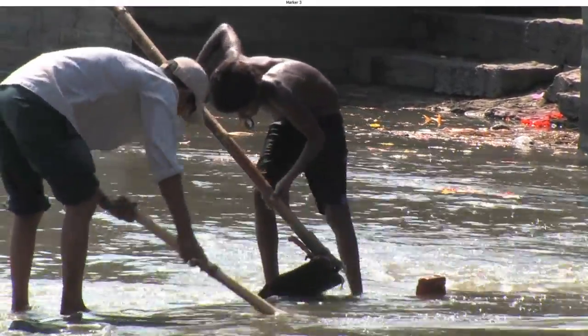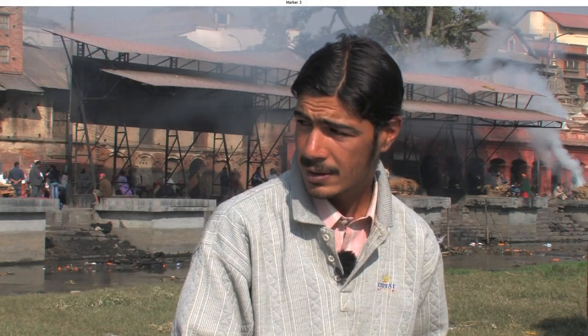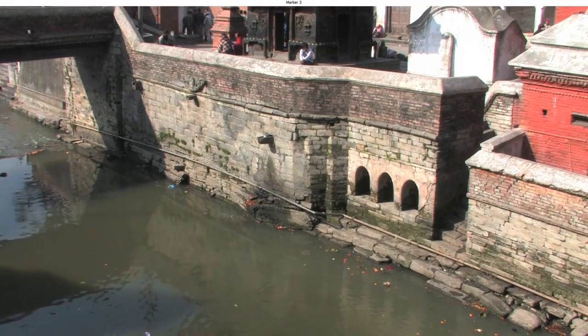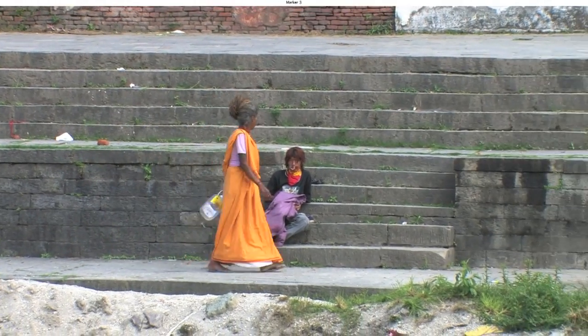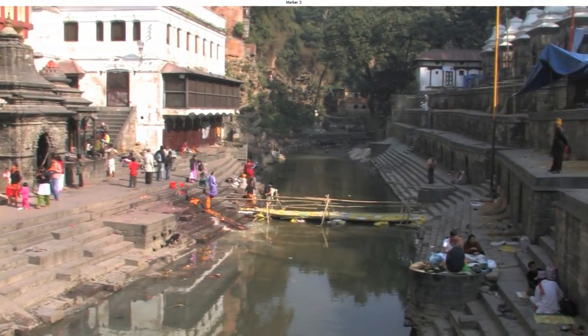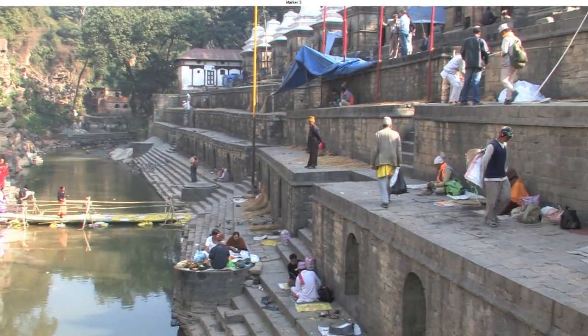This river's name is Bagmati, and it comes from the mountains, from the Himalaya. It flows to the Ganges and mixes in Banaras in India. The river is called Bagmati because it comes from the Himalaya, goes more than 200 kilometers down to earth, and comes out from the mouth of a tiger. That's why we call it Bagmati. Bag means tiger, Mati means water. This water comes from inside the tiger's mouth.